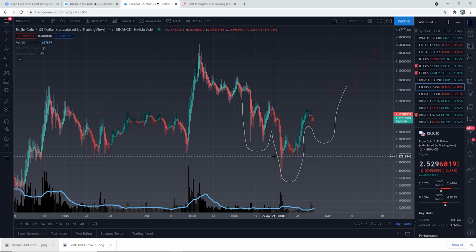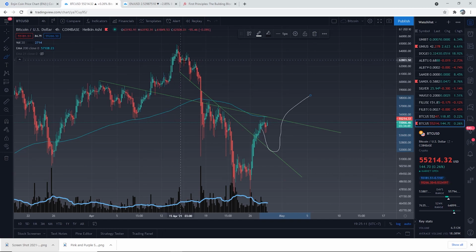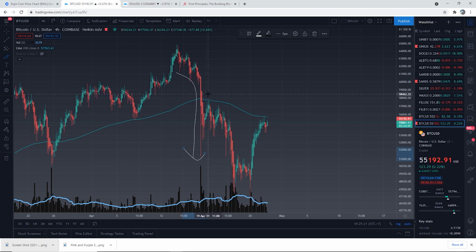So what happens is when you get a plunge, let's just delete this. But when you get that plunge, right? When everyone capitulates, and all these liquidations are happening all the way down.